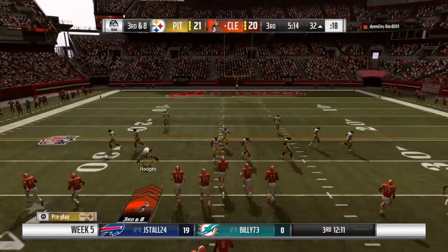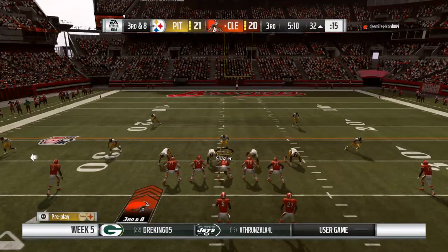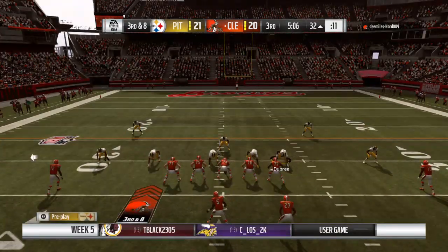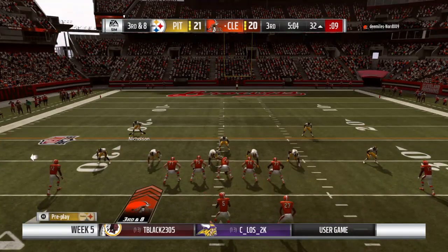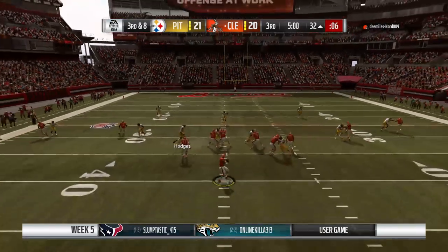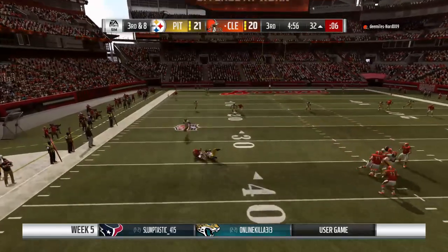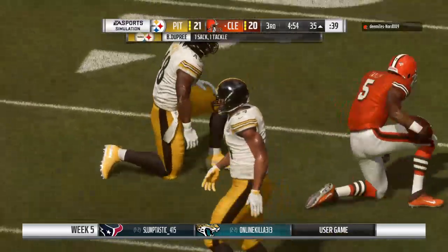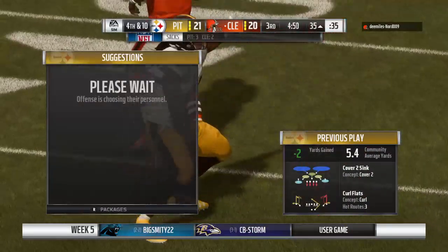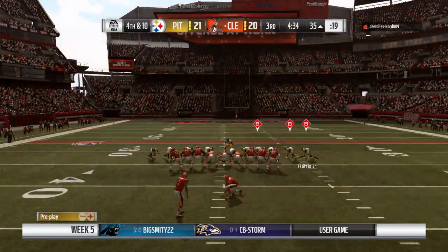running game. The Browns on 3rd down, just 1 for 3 thus far. This is 3rd and 8. From the shotgun, it's Taylor. And he's going to go down here, a sack. They push him back to the 34. Bud Dupree able to drop him for a loss of 2, and that'll bring up 4th down.